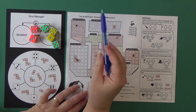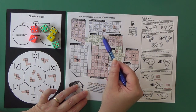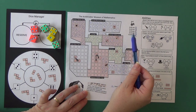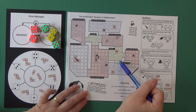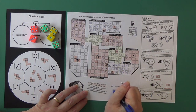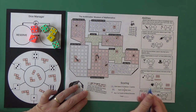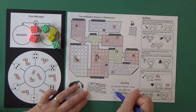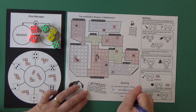Plus each completed room. Here comes the math. Ready? This is why you're here. 9 plus 9. 18. Plus 8. 26. Plus 6. 32. Plus 8, 40. Any 7 or 3-piece evidence bonus, we got this. Okay, what is 52 plus 7? 59. Yeah, right?